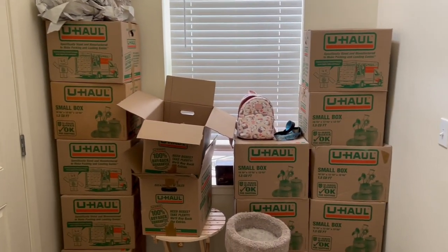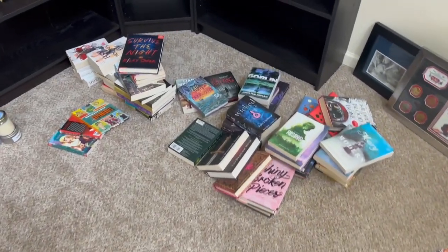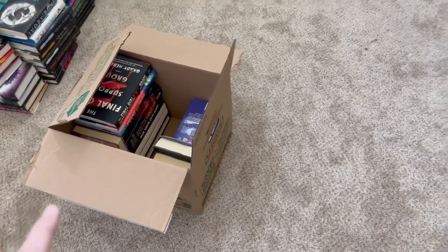So we have 13 boxes left. That's it. Plus these five, which I'm about to work on. I have gotten rid of two boxes of books so far. This one is get rid of. I have pretty much read all of those, or they're duplicates, or I just don't want them anymore.